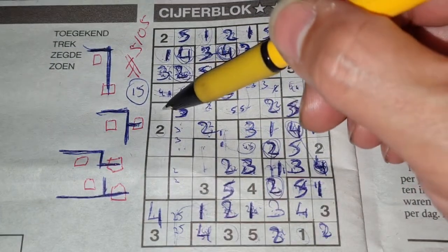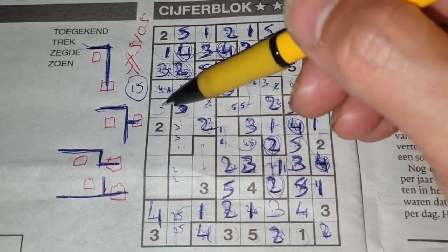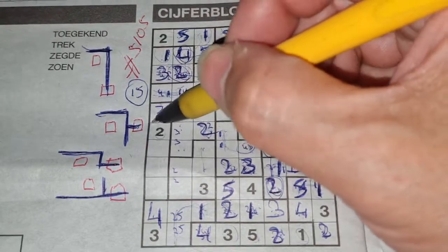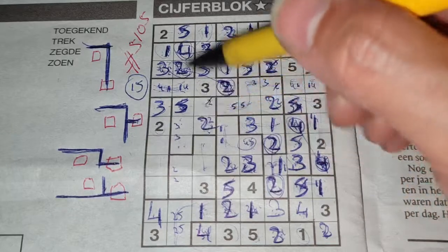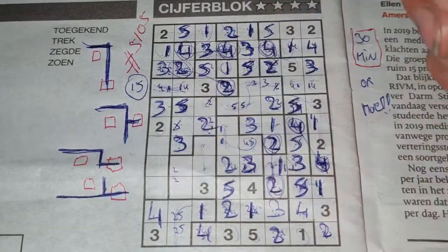I think this box should be a 3 because it can be 1. We have a double 1 there. Can it be 2? Should be a 3. Can it be 4? We have a double 4 there. Can it be a 5? Yes, definitely a 3. Now we have a 3 there. I've marked those two boxes earlier with a 3. So this box can't be 3 anymore. That box should be a 3.